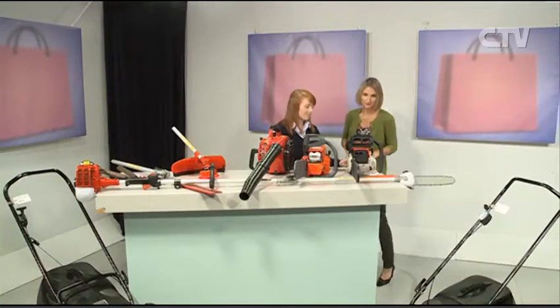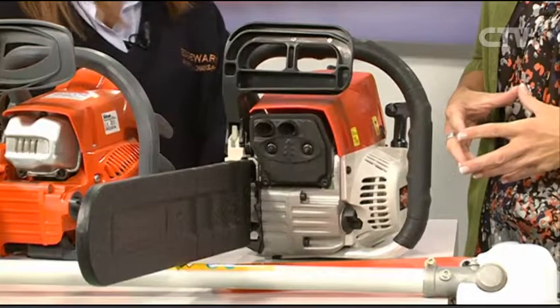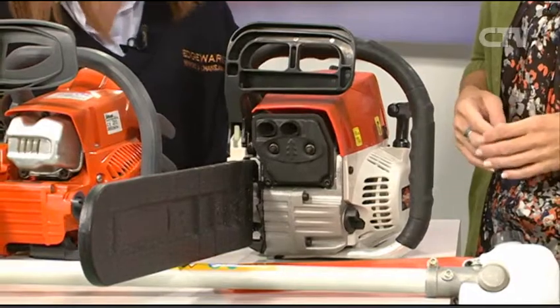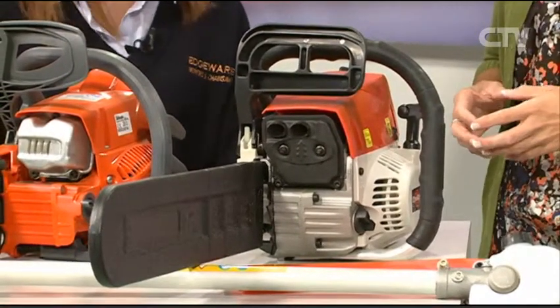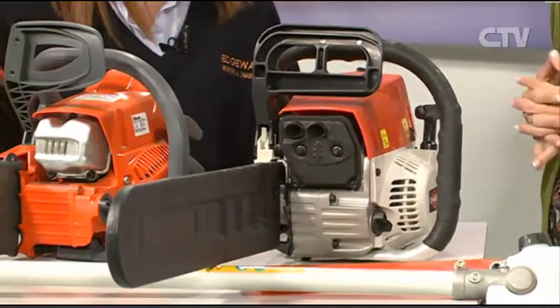Yeah, we've got a few specials on at the moment. This one here is a Cyclone chainsaw. It comes with a 20-inch bar. The Cyclone chainsaws start from $299. The smaller one has a 16-inch bar. This one here is $379. Wow, so again, you guys have got some great deals as well, haven't you?